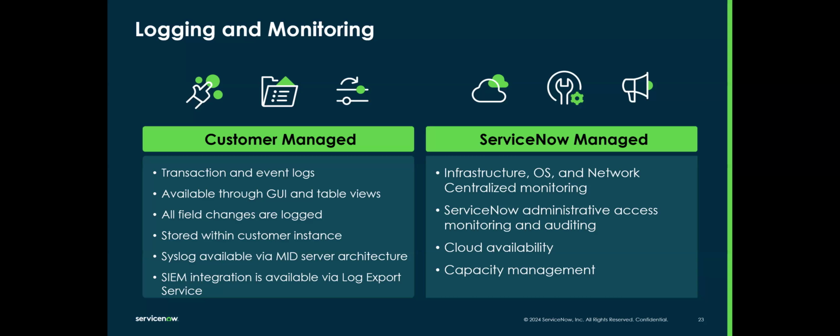Of course, you also have the capability to connect the ServiceNow instance to your SIEM or export files to integrate and import the file in your monitoring system or logging system through syslog, for example. So it was the first part.